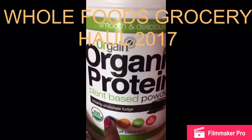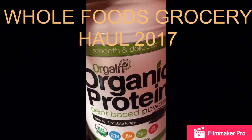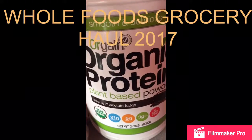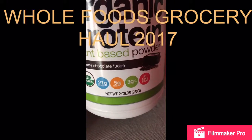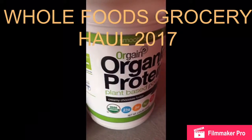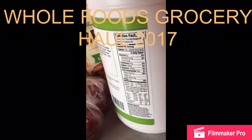And I also got my kids' favorite, which is the organic plant-based protein powder. It's in creamy chocolate fudge. If you don't want to use Milo or the other chocolate thing, because this is organic and has no added sugar, I bought this for my kids. You could put it in smoothies or you can just have it with your milk. My kids like to have it with milk.